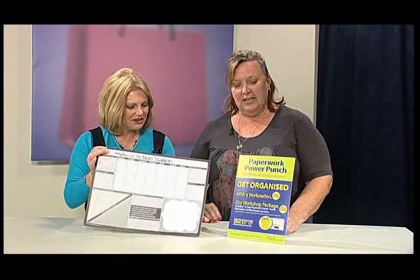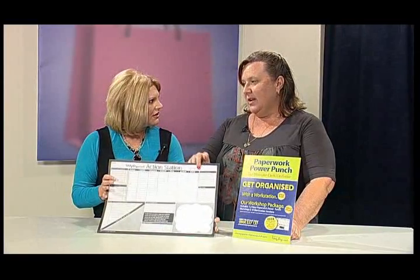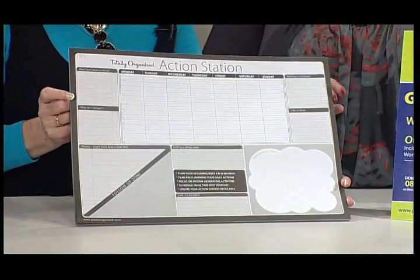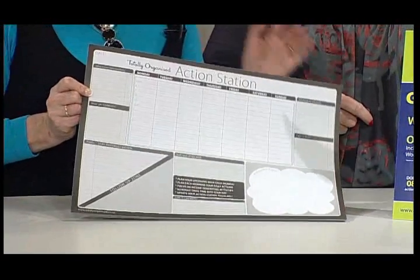Well, today I'm being very minimalist. I haven't brought much stuff in with me at all, but I did bring the Action Station, which we are giving away at the moment to anyone who has a 3-hour decluttering session for their paperwork. So we do what's called a paperwork power punch, and we can do it at home or even in your workplace. Explain to me some of the bits that are going on here.